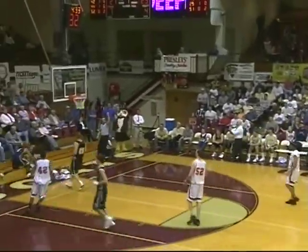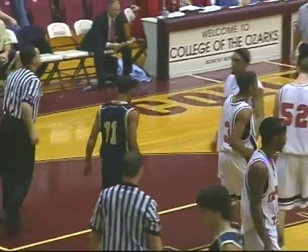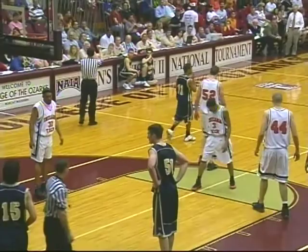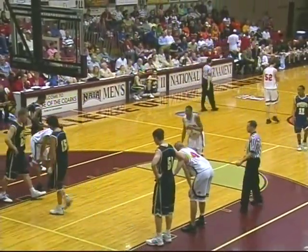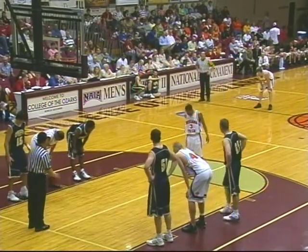Jawan, here he comes. Cooley going to throw it up. No good. He is fouled. Haysia picks him up. And see who the foul's going to be on. Is it Lavelle? And it's going to be on Lavelle. Haysia and Lawrence both there. First foul on Lavelle. And Cooley will go to the line and shoot two.